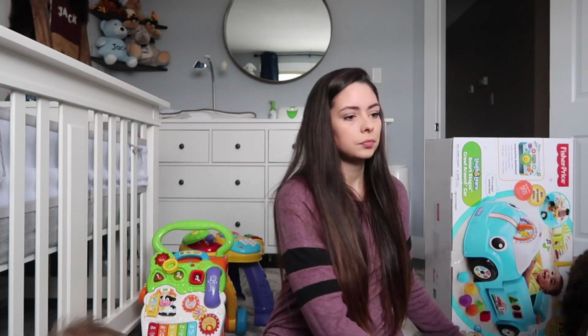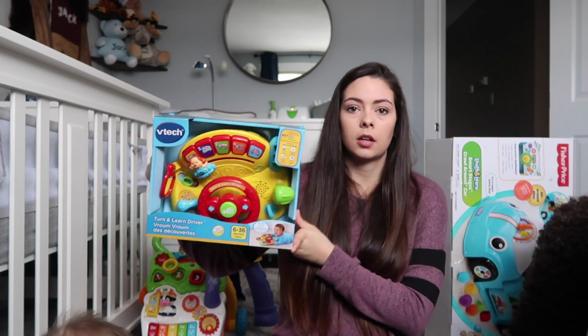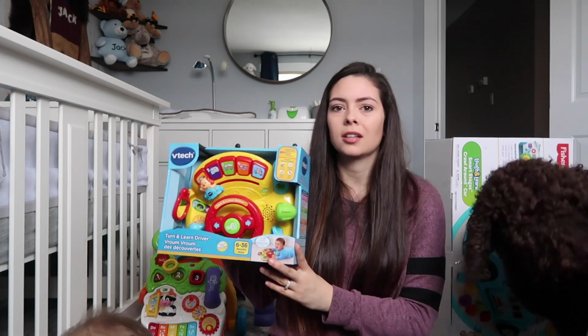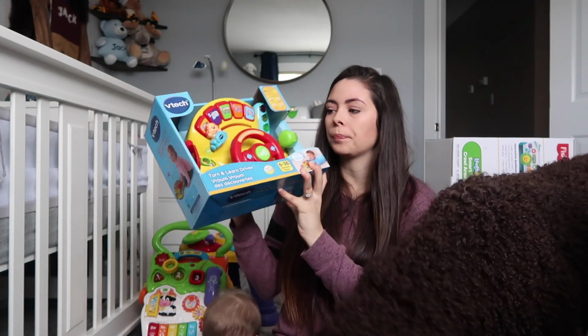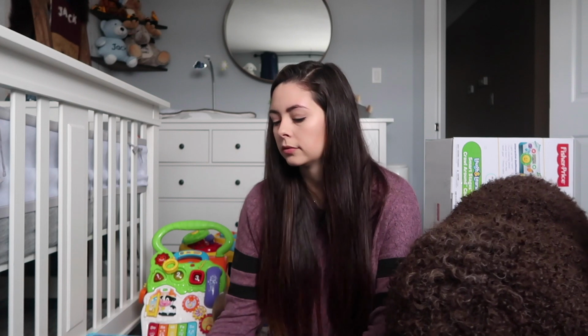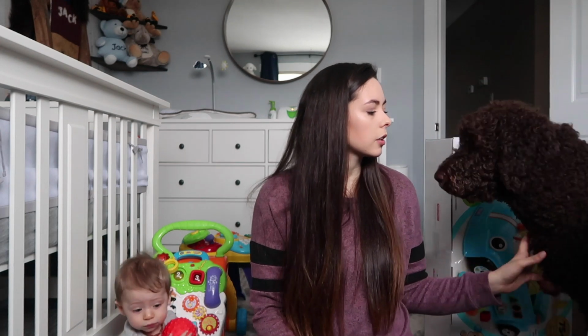Okay, so this driving steering wheel thingy, again, this is really popular in the gift guides, I guess, or what people recommend. So yeah, I'm not turning it on because Jack will go on. Tucker, please sit down, sit Tucker, sit.